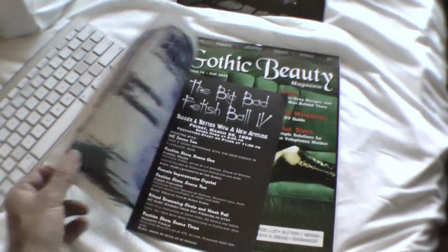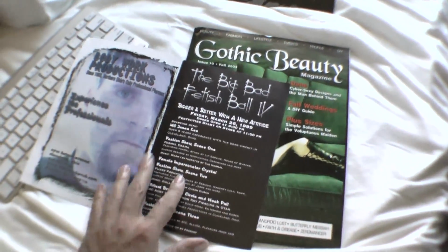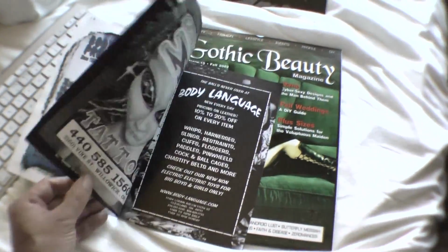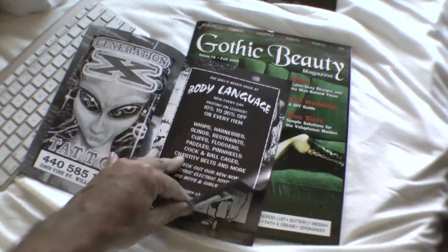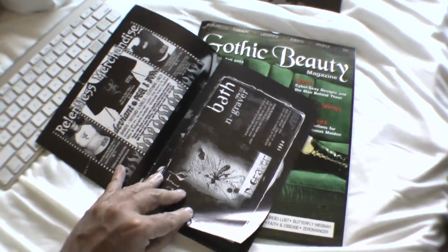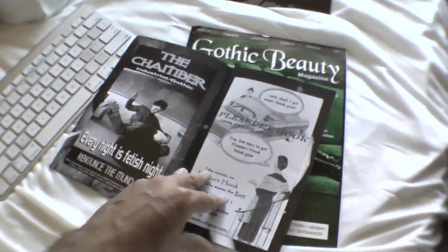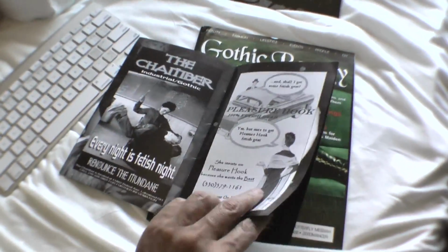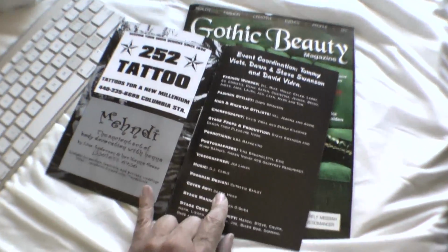Took place, I believe this one was, oh, there we go. This one was in 1999, and I did photography for the Fetish Fashion Show. I believe this one was at Euphoria, pretty much all of them took place at Euphoria in Cleveland. There's an ad for the Chamber, the Goth Industrial Club that I would go to all the time, and you know, there's my name among the photographers right in there.